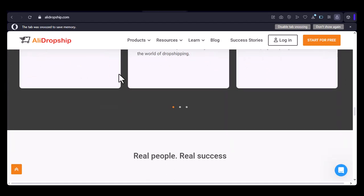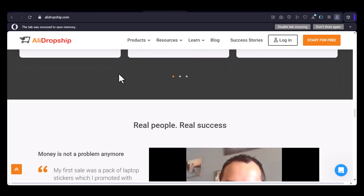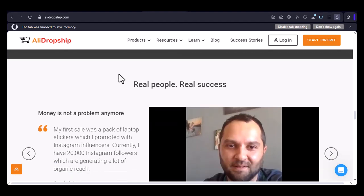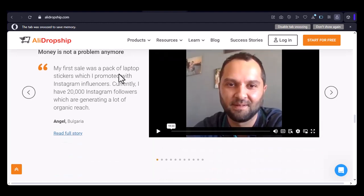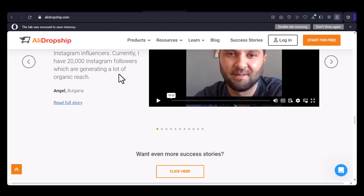Limited marketing tools. Less flexibility in product sourcing. Section 4. Shopify pros and cons. Pros. User-friendly interface. Comprehensive marketing tools. Flexibility in product sourcing. Large app ecosystem for customization. Cons. Monthly subscription fees. Less customization options compared to AliDropship.